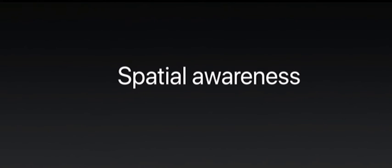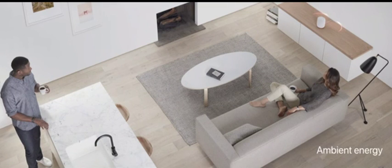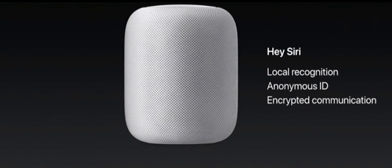It is also spatially aware, so it can detect how far away walls are from it, and it can bounce sound waves off of the wall behind it for ambient energy. You can also sync 2 HomePods together. The HomePod has a 6-microphone array for Siri, and it also only sends data to the Siri servers when you say, "Hey Siri," and it has local voice recognition for that. It has end-to-end encryption with Apple, and it uses an anonymous ID.